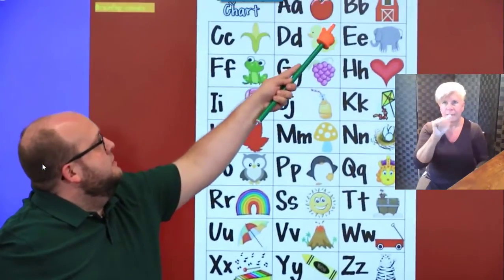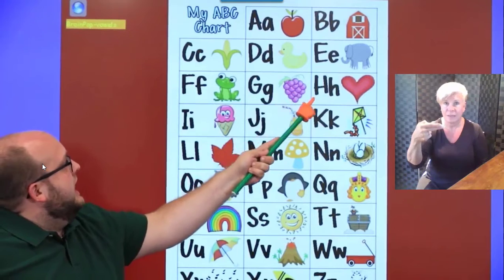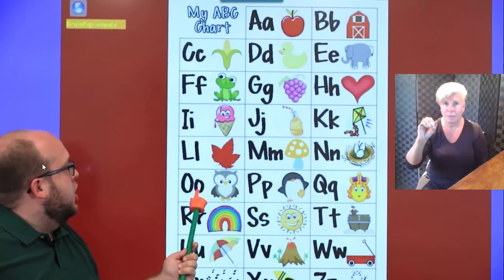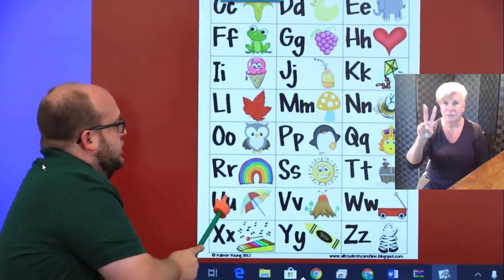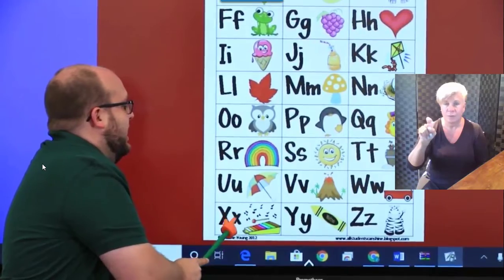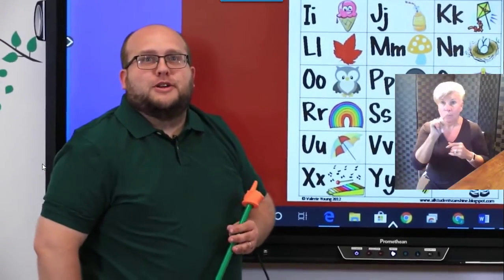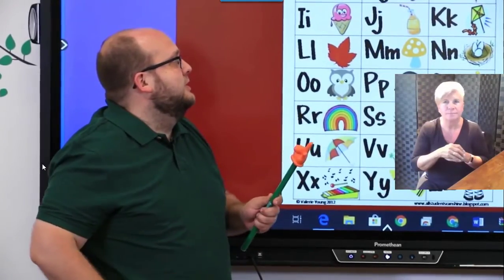I'm going to write A, B, C, D, E, F, G, H, I, J, K, L, M, N, O, P, Q, R, S, T, U, V, W, X, Y, Z. Now I'm going to point to a letter and I want you to tell me what sound it makes. You can think it in your head or say it out loud, okay? Let's try this one. It's easy.